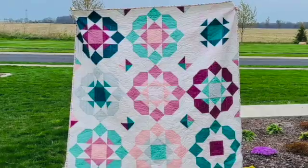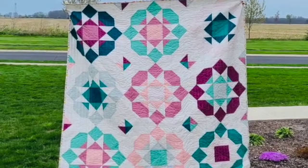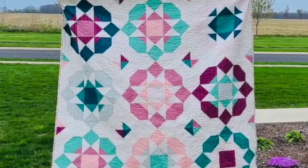But I love it. I think it turned out great. I hope that's what she will like. I think it's really fun. It's a good one. I would want it. I was already planning, like, I wonder if I can make a bed-size quilt with this.